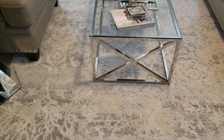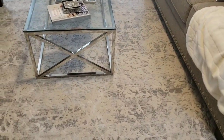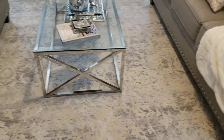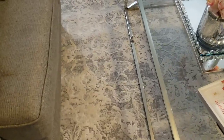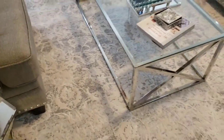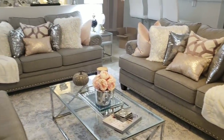This rug was $299 from Home Goods, and it's supposed to be 100% wool. I don't know if I said that or not, but I'm loving it though. So that's what that looks like. I'm just showing you how soft it is under my feet. So that's what the living room looks like.